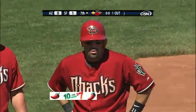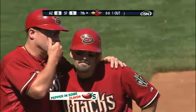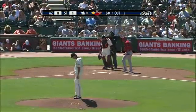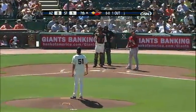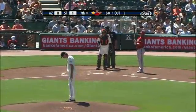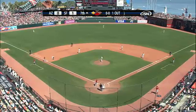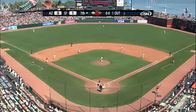Well, Johnson has struck out only one Diamondback twice in this game, and it's Felipe Lopez at the plate. And now Bruce Bochy will pull the infield in, all the way in, not halfway, all the way in. 100% strikeout situation for the big fella.